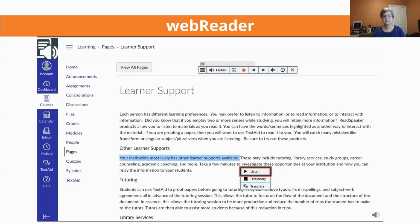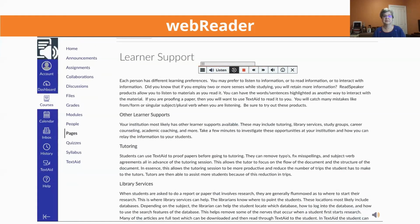Let's listen to a part of this page. Your institution most likely has other learner supports available. The listen commands are great for streaming and increasing your vocabulary by associating the words you heard in class with their written form. Give it a try.